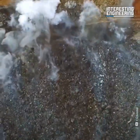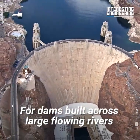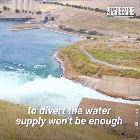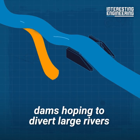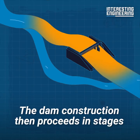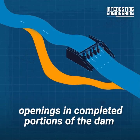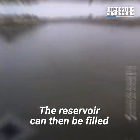for water. For dams built across large flowing rivers, simply constructing channels to divert the water supply won't be enough. Instead, dams hoping to divert large rivers utilize dry construction pits built on one side of the river. The dam construction then proceeds in stages, where water is allowed to pass through openings in completed portions of the dam. The reservoir can then be filled.